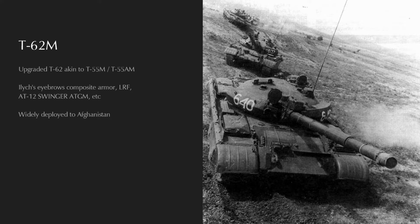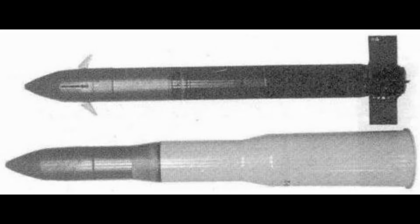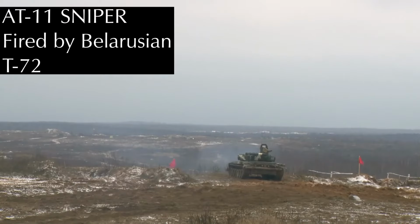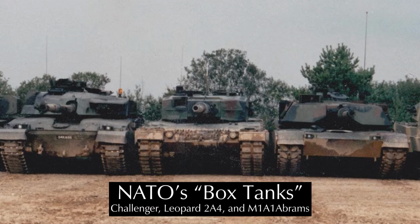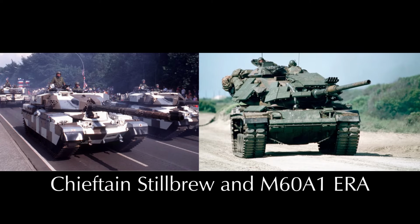The T-62M is a mid-1980s T-62 upgrade along the lines of the T-55M and T-55AM, featuring a laser rangefinder, composite metal polymer armor, and the AT-12 Swinger gun-launched anti-tank missile. These gun-launched missiles, by the way, have a lower muzzle signature and quite a long range at high speed. The AT-12 Swinger's warhead is insufficient for Abrams, Leopard 2 or Challenger-era NATO armor, the NATO box tanks, or earlier tanks with up-armor kits like the Chieftain Stillbrew turret or the M60A1 ERA.